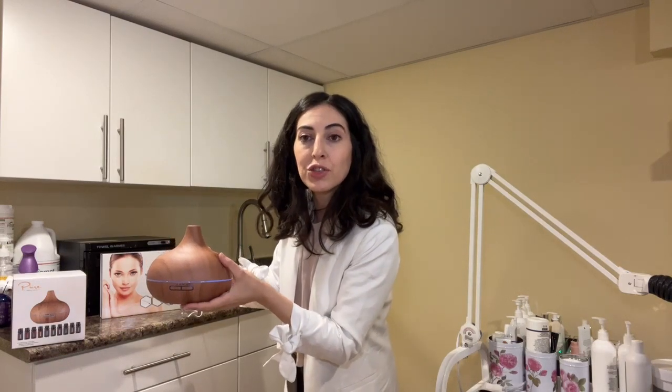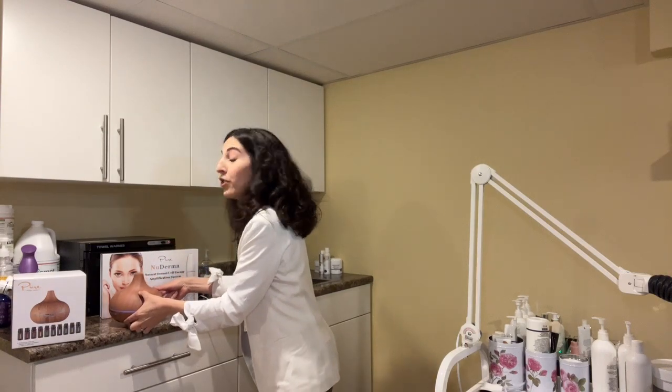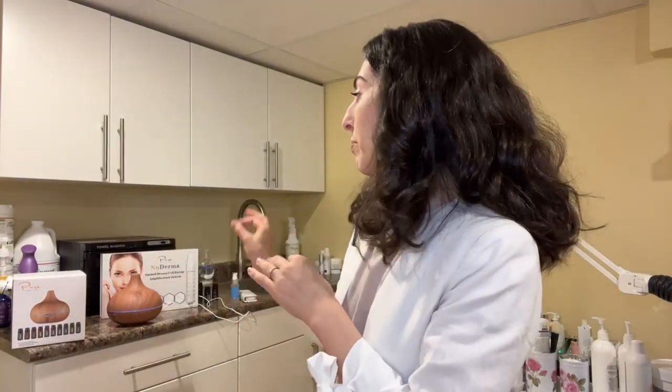Are you able to control the mist output? Great question, Patricia. Thank you so much. No, you can't. So there really only is 1 setting. The mist is coming out because of an ultrasonic plate. So this is a heatless device. It's not heating and making the water come up. It's a little vibrating plate, and that's what's creating these micro droplets of water that are coming into the air.